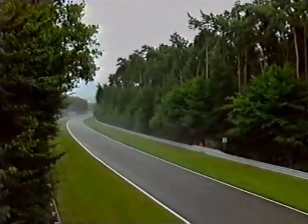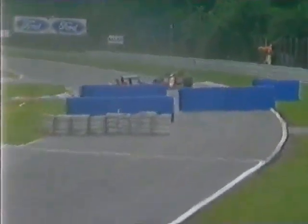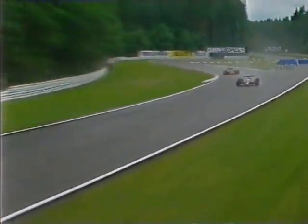That's Alex Caffey coming through the gloom. Alex Caffey in the Dallara car. He's had a wheel replaced, of course, the right rear wheel. You saw him driving in earlier on a tyre-less right rear wheel, and he's been caught by the third place man, Gerhard Berger. This is lap 27.